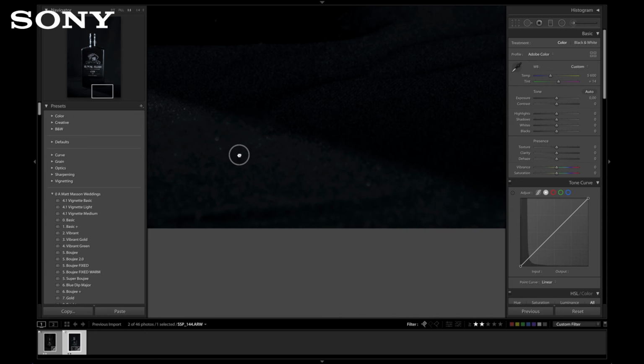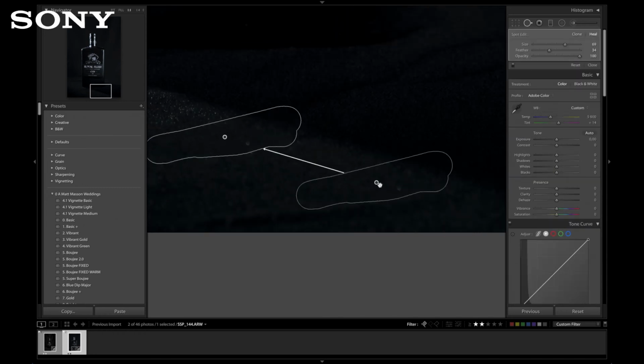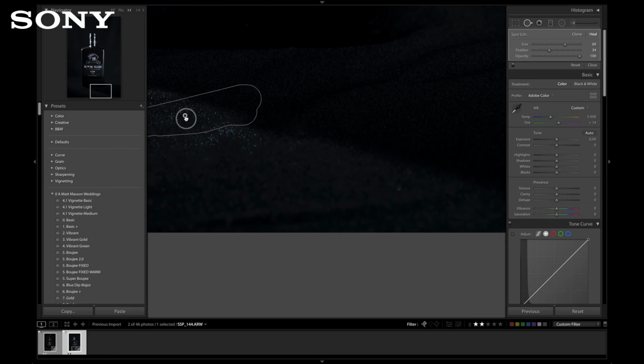That's a disaster. Let me just fix that quickly. So I want to go for something that's a little bit more nearby to that texture. So roughly there I think is decent.